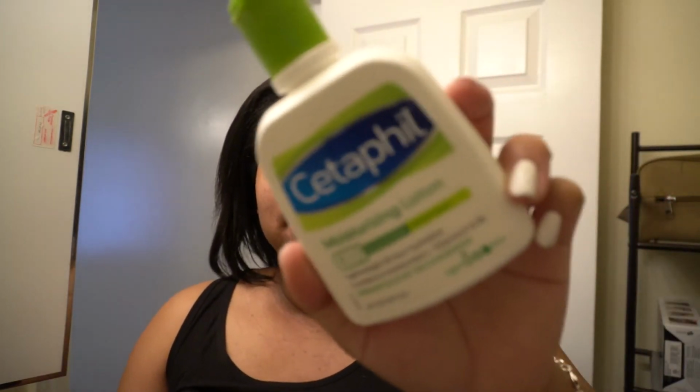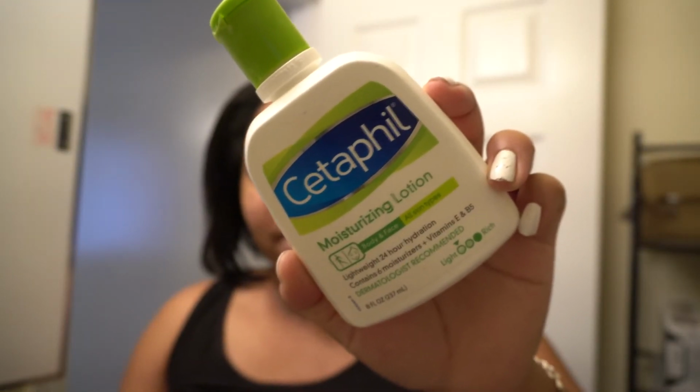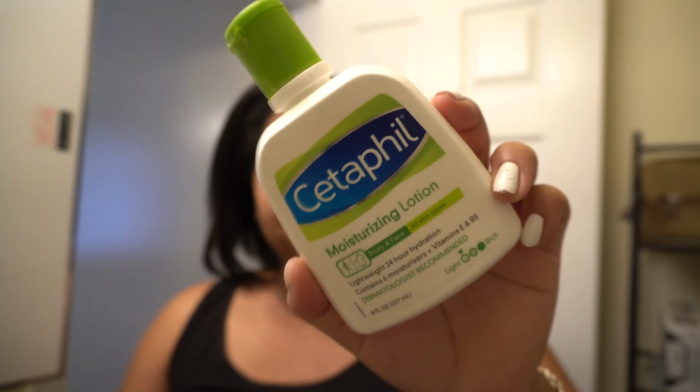I also use this Cetaphil moisturizing lotion for my face. It's lightweight, 24-hour hydration, contains 6 moisturizers, vitamins E and B5. So yeah, I definitely use that after my face cream. So 1, 2, 3, 4, 5. I only use 5 products. Like I said, keep it simple.